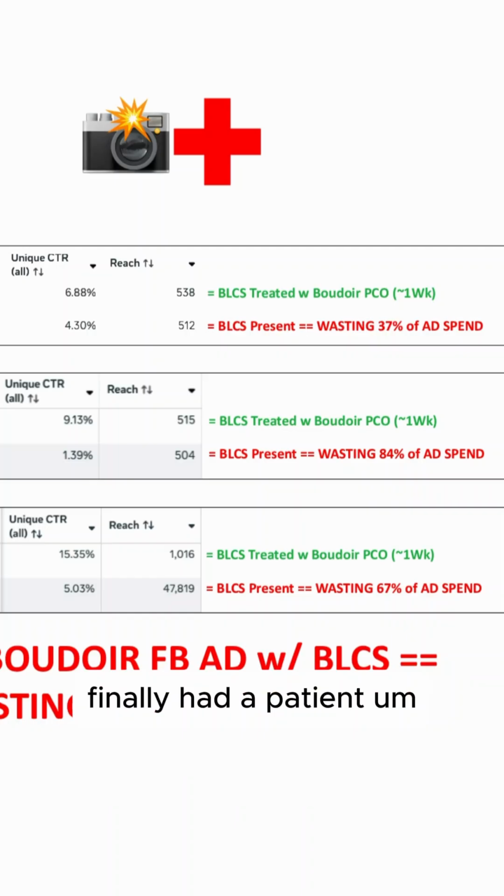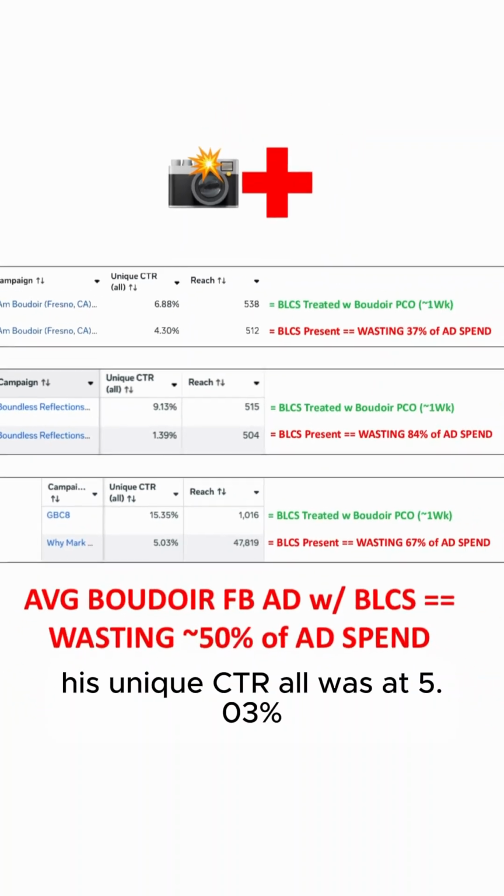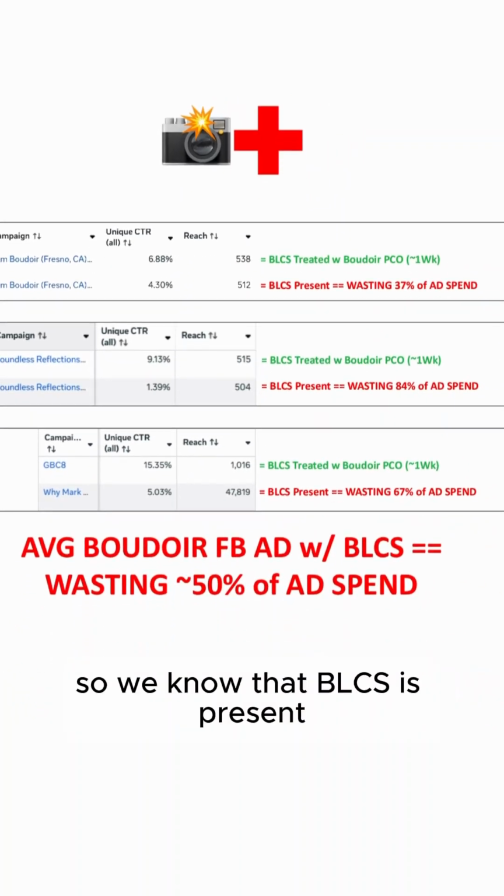Finally, I had a patient. His unique CTR all is at 5.03%. So we know that BLCS is present.